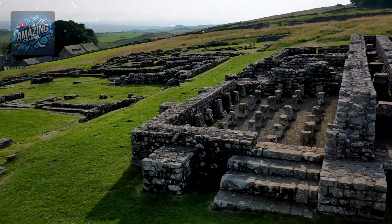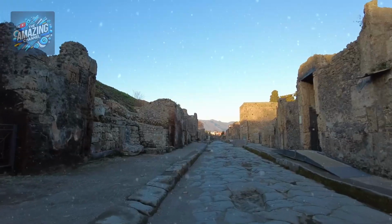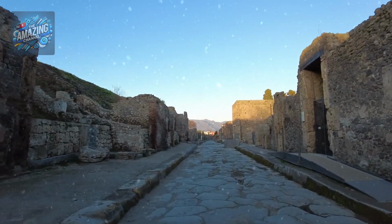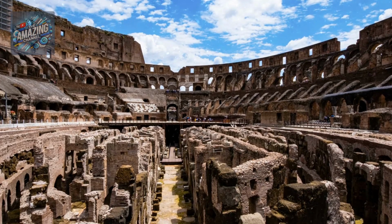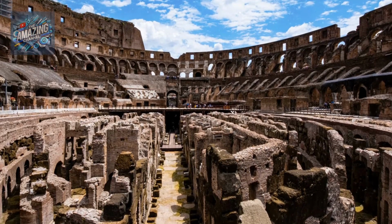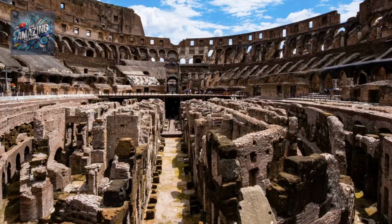Whether you're a history buff or just looking to experience something truly awe-inspiring, these 5 Roman ruins offer unforgettable journeys through time. From the bustling streets of Pompeii to the grand architecture of the Colosseum, each of these sites tells a story of the power, influence, and legacy of the Roman Empire.